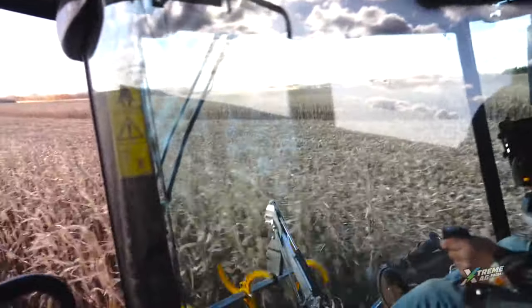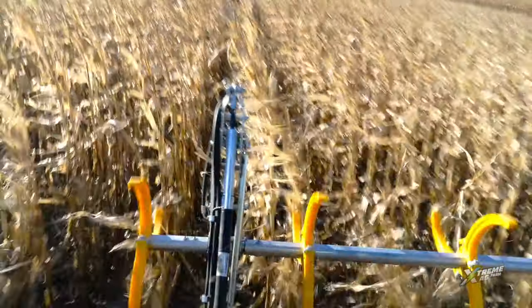It's like having a Lazy Boy in the field, while you're flying through the field like a jet. Doing what I always wanted to do as a kid, I wanted to fly through the field. It's pretty cool.